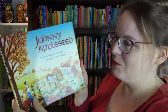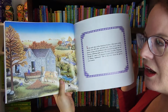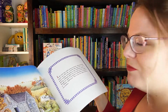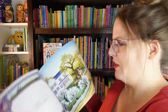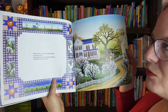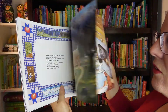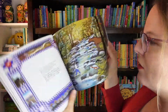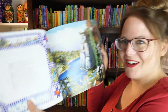And one last book. This is it. It's another Johnny Appleseed book. And I love books that cover topics from the early days and pioneer era. So this one has beautiful pictures in here. So I have a feeling that this one is going to be my personal favorite.